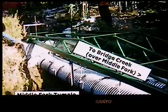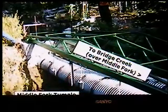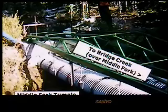So you actually are piping spring water into Bridge Creek. Correct, and Bridge Creek has its own spring flow as well, so it makes sense to folks.